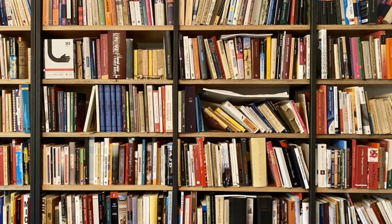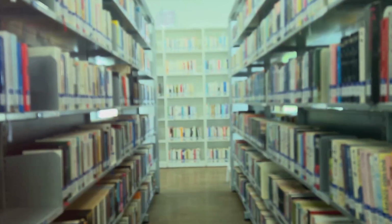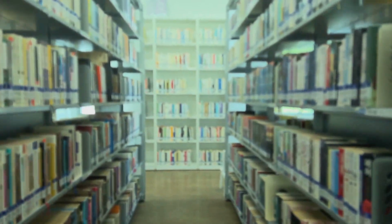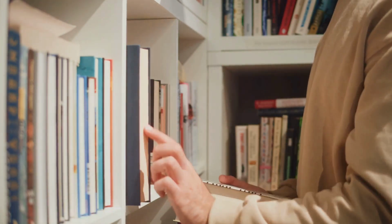Let's not forget, a book collection isn't merely a gathering of books, but a reflection of your personality, your interests, and your passions. Whether your preference leans towards rare antiques or modern first editions, remember, the most important thing is that it brings you joy. So why not begin your own book collection adventure? Embark on this wonderful journey and let your collection tell your story.